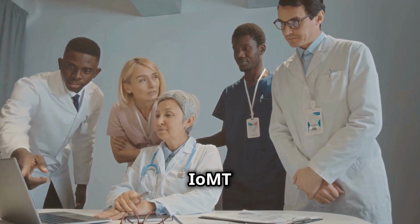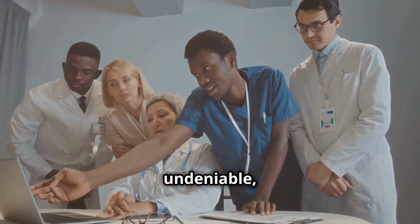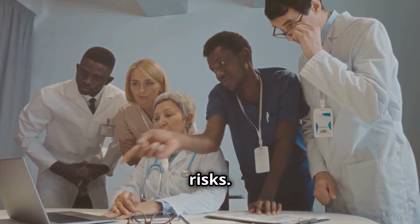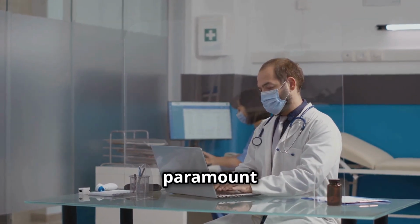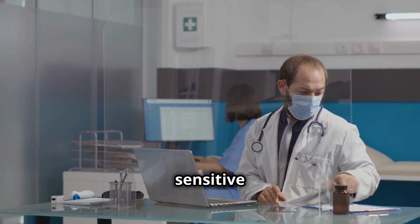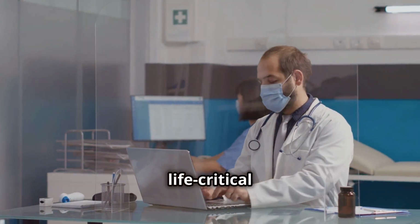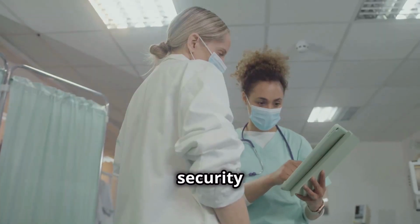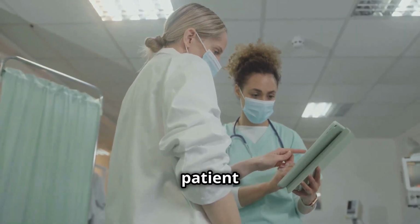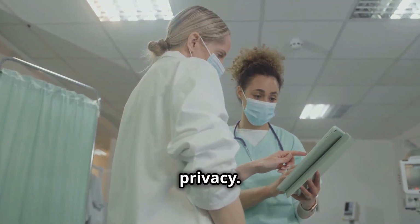The benefits of IoMT are undeniable. But this interconnectedness comes with inherent risks. Cybersecurity is paramount when it comes to IoMT, as we're dealing with sensitive health data and life-critical devices. A security breach can have severe consequences, jeopardizing patient safety and privacy.